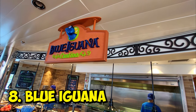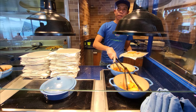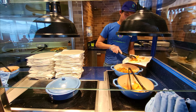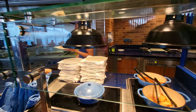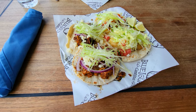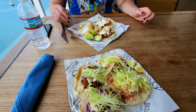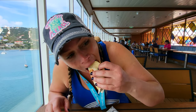Number 8 is one of our go-to spots on cruise day, Blue Iguana. One side is tacos, the other side is burritos. But our favorite side is the tacos. The tortillas are made from fresh dough just moments before they are filled. Choose between pork, chicken, or fried fish. Or just get them all like I do. And don't forget to load up with toppings from the salsa bar before commencing your hashtag big bite.